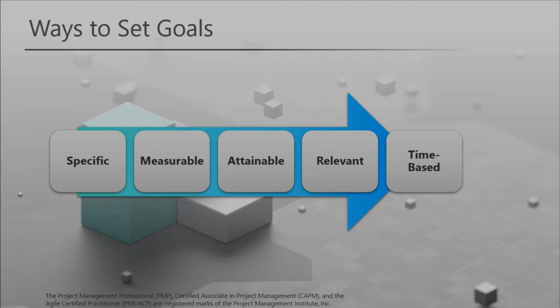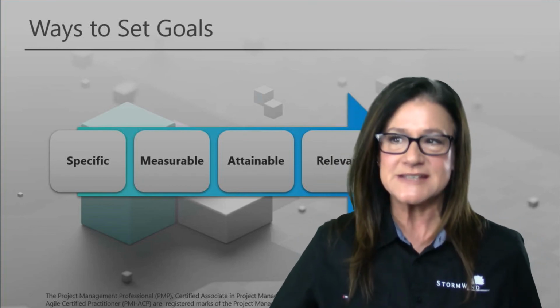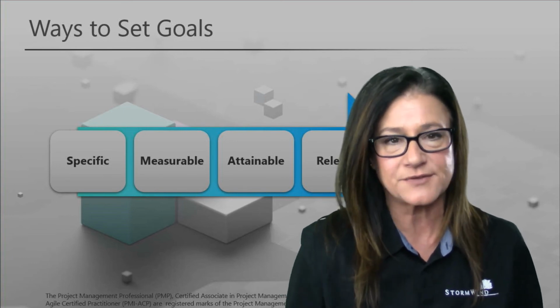So a New Year's resolution might be, I want to get healthy. I want to make more money. I want to do X, Y, Z. And we never quite get there because we don't plot out our goals effectively.